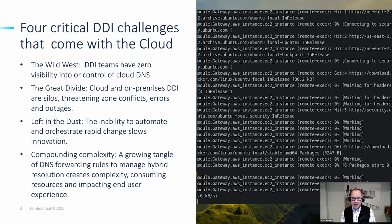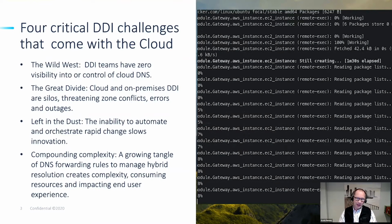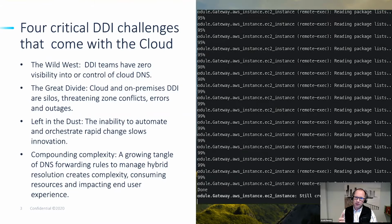And then the final thing we hear a lot, and I mentioned it a little bit before, is as we start to fragment out DNS and have little bits of it here and there and in this cloud and that cloud, I need to still make sure that my clients have a way to route through that.